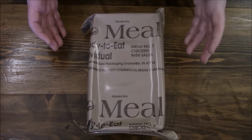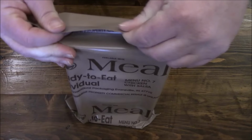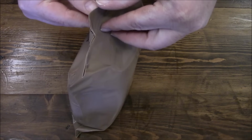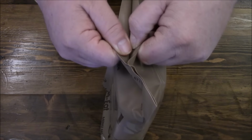Now, I'm really curious to see how the salsa has held up over these years. Not to mention chicken that's potentially 10 years old. We'll take a look at this. It looks like we do have a peelable seal. And I looked all over this bag and I do not see an exterior date code. Let's check, see my luck on the peelable seal.